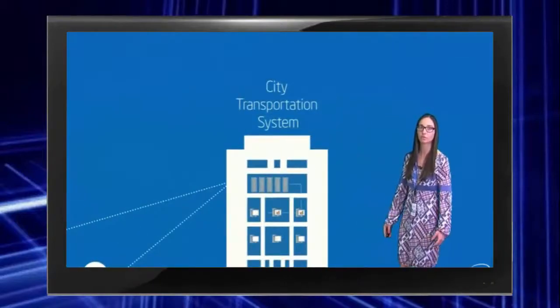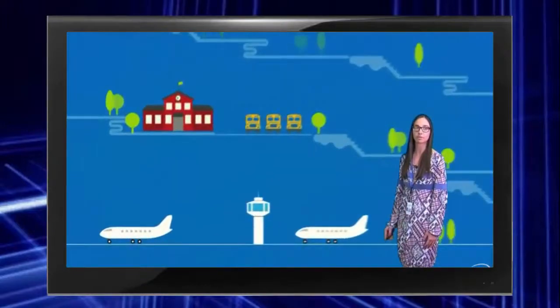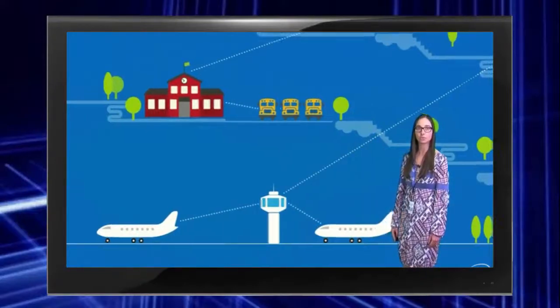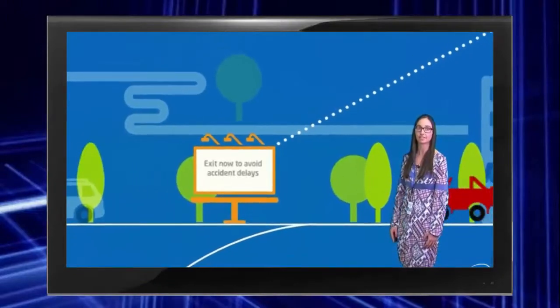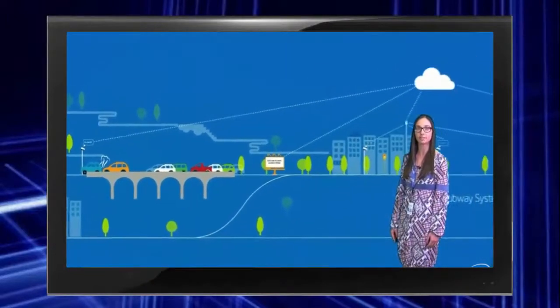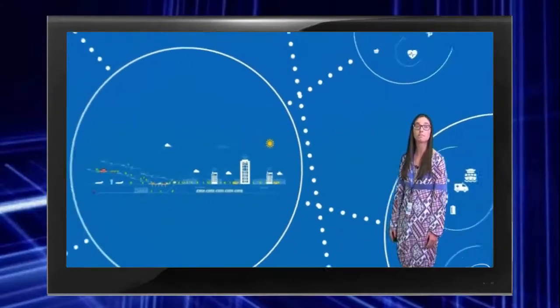Now imagine there is an accident on the road. A camera notices it and sends the data to the city transportation system. This would have an impact on other systems and inform about the delay in public transportation, for example at airports or even at schools. It can analyze and optimize new routes around the accident and send those instructions to the city's digital signage system to guide drivers around the accident. And that's only one example of the potential benefits that can happen when intelligent devices share insight with other expanding systems of systems. But how do we get there?